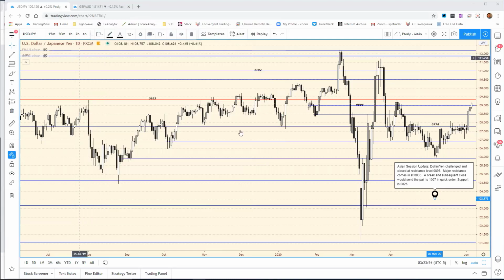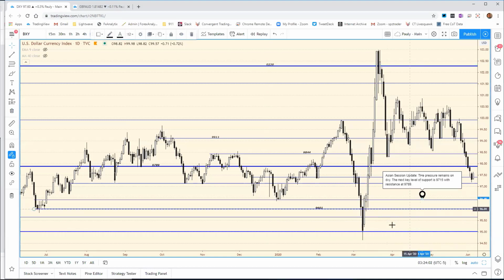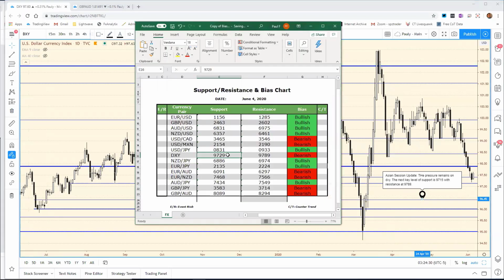On to the cash dollar index. So the pressure remains on the cash dollar index. The next level of support is going to be 97.15. Well, actually, we just about got there. Holy smokes, 97.19. Is 97.15 with resistance at 97.89. So we'll go with the 97.15. Not that I expected to get there, but this is going to be the resistance, which would be 97.89. We've rebounded a little bit, but it'd be 97.89, which is previous support.